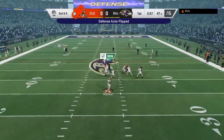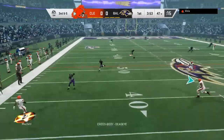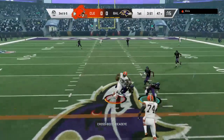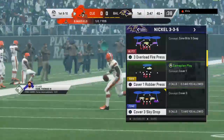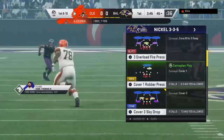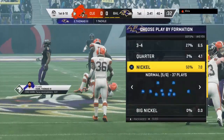Mayfield from the gun on third down. Forced out to his left. Over the middle, Amari Cooper. It's complete. And he's got the first down before being taken down at the 46. 7 yards there, good enough to move the sticks.